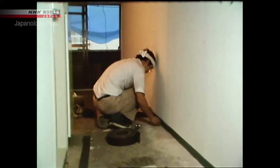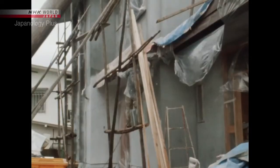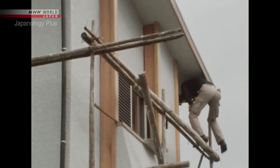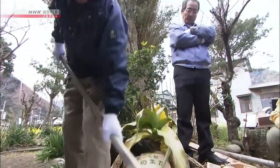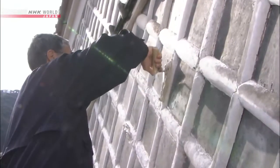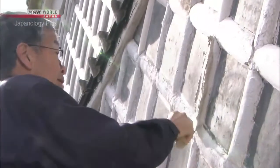In 1975, there were around 300,000 plasterers in the country. Today, there are only 30,000. Another issue is that 40% of Japan's remaining plasterers are over 60 years old. In response, some companies are exploring new paths to the future.